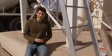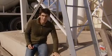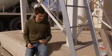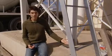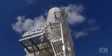Now, what we've just been seeing in the lab is happening here on an industrial scale. In fact, this concrete slab I'm sitting on is made from geopolymer cement. Now, looks like regular concrete. In fact, feels like regular concrete, and it seems as strong. There are 200 tonnes of storage silos being supported by this slab.